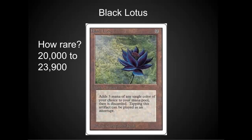How rare is a Black Lotus? We're looking at about 20 to 23,000 of them out there, total printed. I have no idea how many of those have survived the last 20 years. Not even going to hazard a guess, but it's an extremely rare card. There's a small number of them out there.